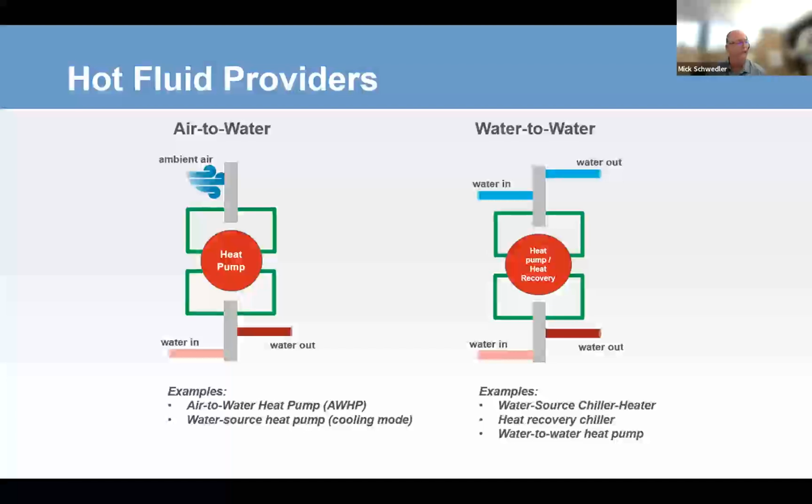The next one, and I'll talk a little bit about this, is a heat recovery chiller. And that is, we're taking the heat specifically from the condenser water bundle, and we may be able to control to that water temperature to provide heating to our loads. And the third is just an old-fashioned, or what's been around for a long time, water-to-water heat pump.